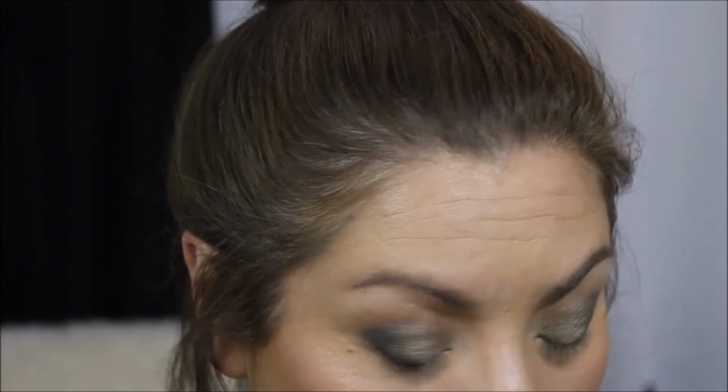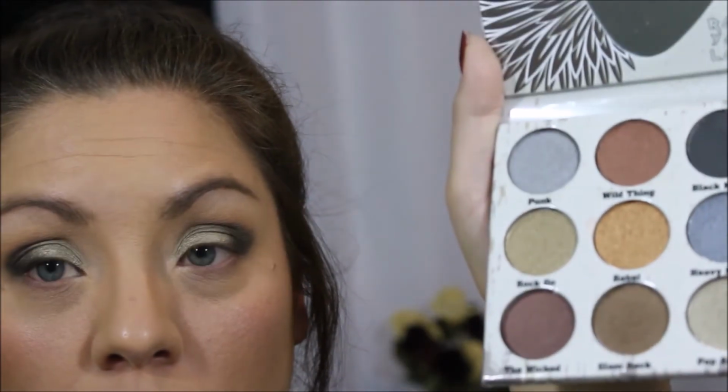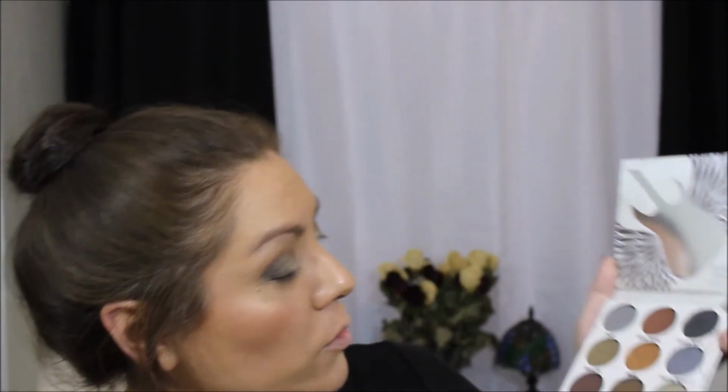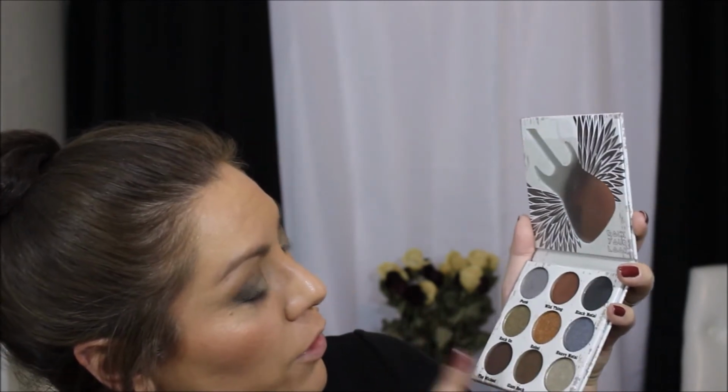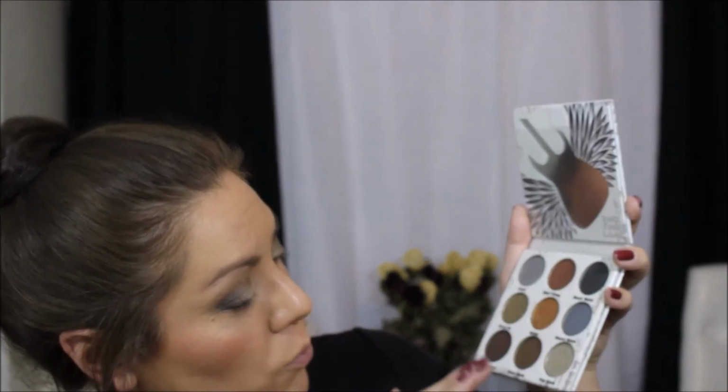Very pretty. All right, so this is a palette that you want to use first before you decide to go in with the eye or your foundation, so you don't get fallout, especially if you're using the dark colors like I just did. All right, so that's how that worked. Very pretty. There are some really nice grays, blues, gold, coppers, silvers. I mean, there's just really, really nice colors.